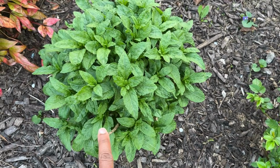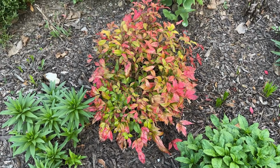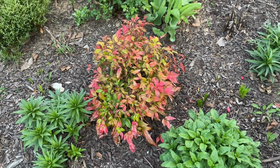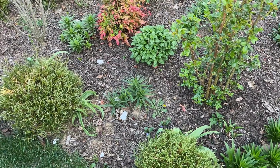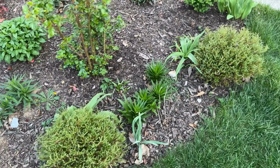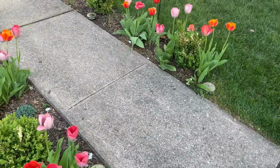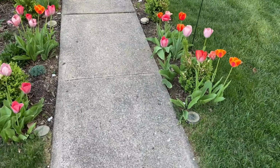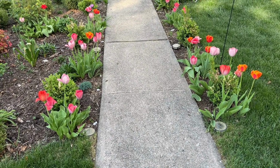Here's the Veronica coming back up, and you know how much I love this Fire Nandina or Firepower Nandina. Tulips coming up, the lilies are coming up. Everything is looking so lush in the garden, friends. All right, so I created this to make a nice entryway. This is the front. Your front entrance, always make sure it's inviting and welcoming, right friends?